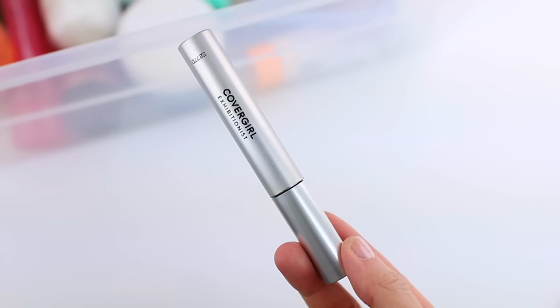I'm just a drugstore mascara fan. I think the drugstore does mascara so well. And even though there are a few high-end mascaras that I like, like that one, the Hourglass Caution, the It Cosmetics Superhero, when it comes down to it, the CoverGirl Exhibitionist is my favorite.